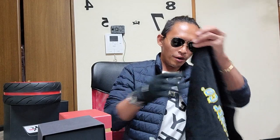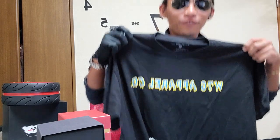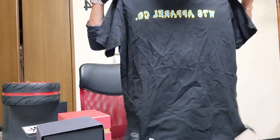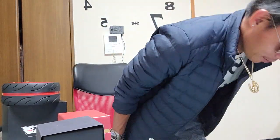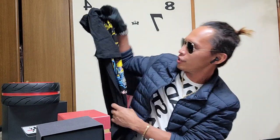For the shirt, thank you, Tomas, for giving me this shirt. It's going to be a loose shirt for me. It's a bit big, so I guess the fitting is actually for you. I guess I'll be going on the hip hop side if I wear this. Thank you very much for this shirt.